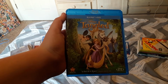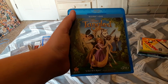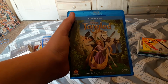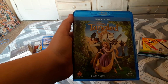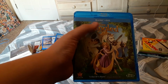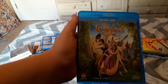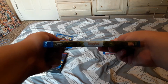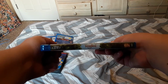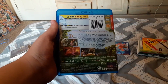Anyways, this Blu-ray originally had a slipcover on it, but I got this at Best Buy back in like 2018, so my copy doesn't have it anymore. Well, my copy doesn't. Like, you can't get it with a slipcover anymore, and my copy does not have one. Front, spine, and the back.